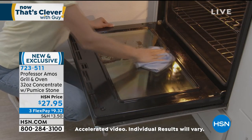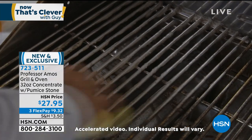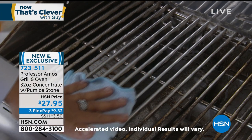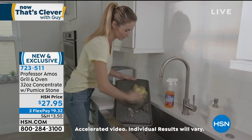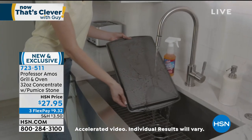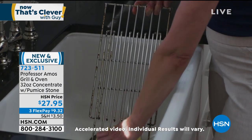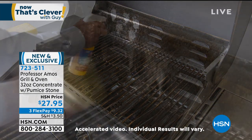This is dedicated for your oven and your barbecue grill. I've used this product, and I will tell you, it is awesome. If you've got grease baked on, stuck on messes, you need to try the grill and oven concentrate. What you're going to get is 32 ounces of the concentrate with the pumice stone. Utilize the pumice stone on your grill grates whenever you need it to get that really tough burned on stuff off, but utilize it in conjunction with the Professor Amos.